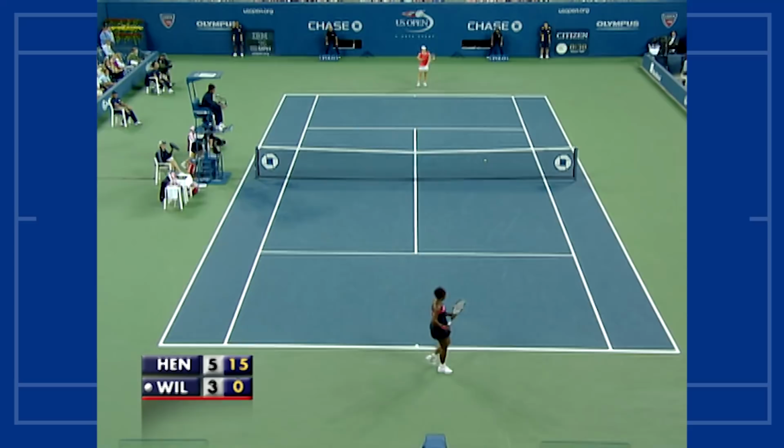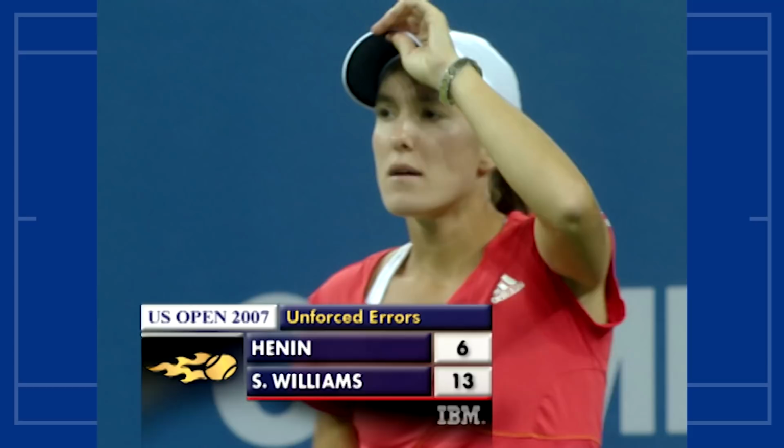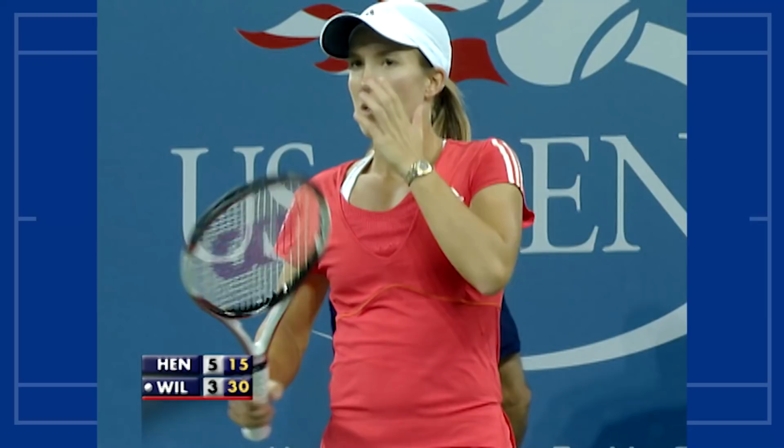Missed the backhand. 15 all. 13 unforced errors already for Serena, only 6 for Justine. Wow, she's starting to crank up the serve. That was 119 miles per hour. Second ace for Serena. It's her fastest of the night.